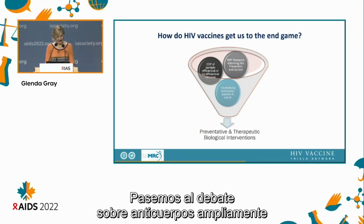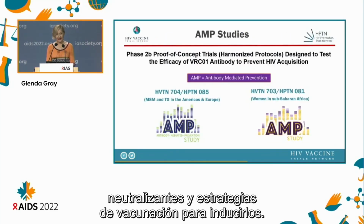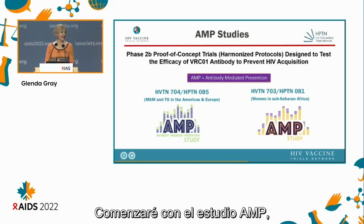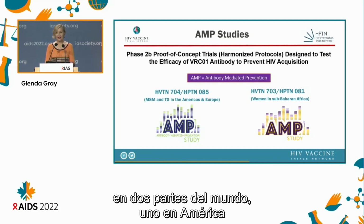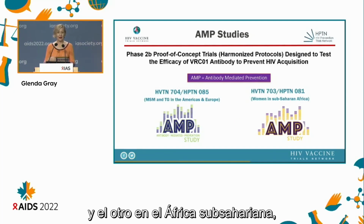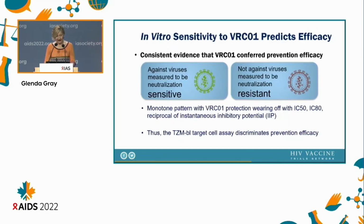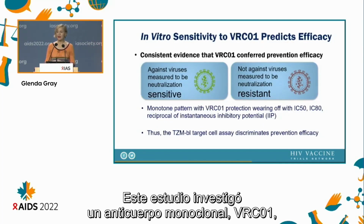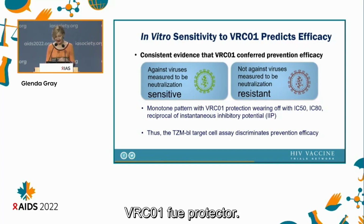So moving on to the discussion around broadly neutralizing antibodies and vaccine strategies to induce neutralizing antibodies, I'll first start off with the AMP study. This was a collaboration between the HPTN and the HVTN, and it occurred in 2 parts of the world, one in the Americas and one in sub-Saharan Africa, looking at different modes of sexual acquisition. Now, this study investigated a monoclonal antibody, VRC01, and showed that in people with sensitive virus, this VRC01 was protective.